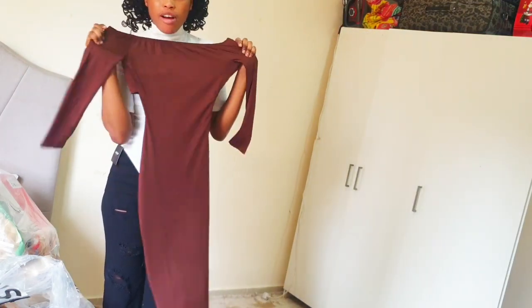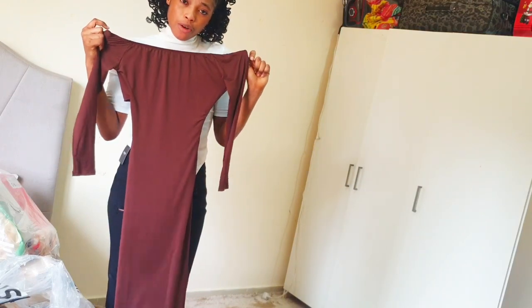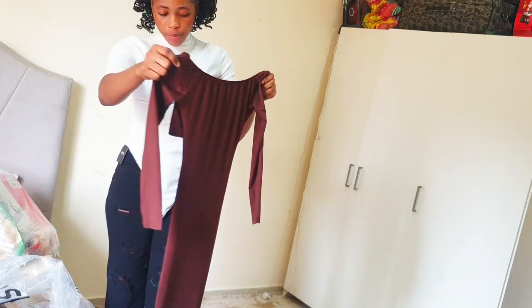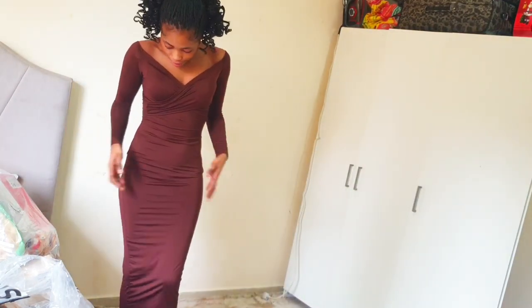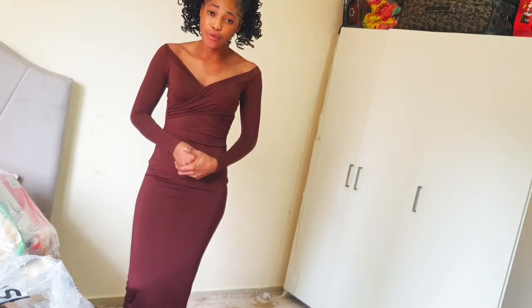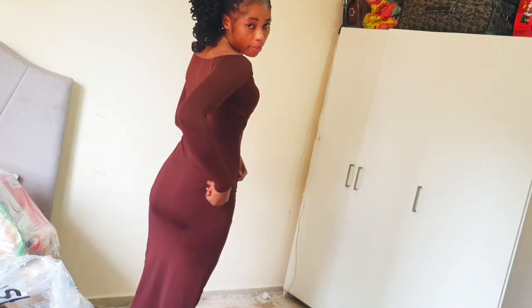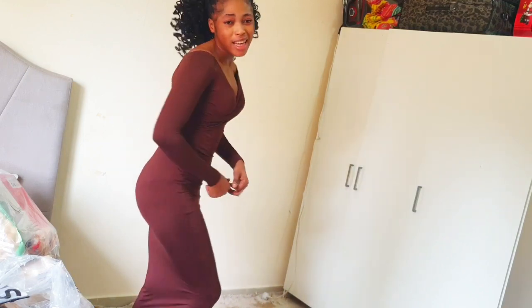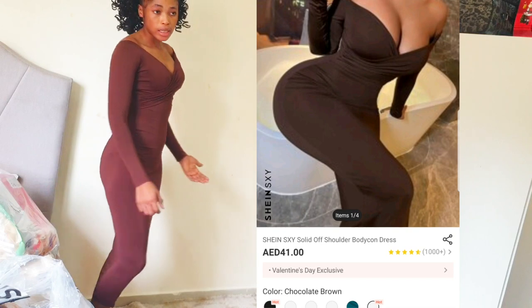A lot of people, I've been seeing this on a lot of people's YouTube channels. Look at this. This dress is actually so beautiful. I love the dress, but the only problem with this dress is that it's a see-through dress, okay? You can see my pants, right? My pants is showing here. So the only problem I don't like with the dress is that it's a see-through dress.